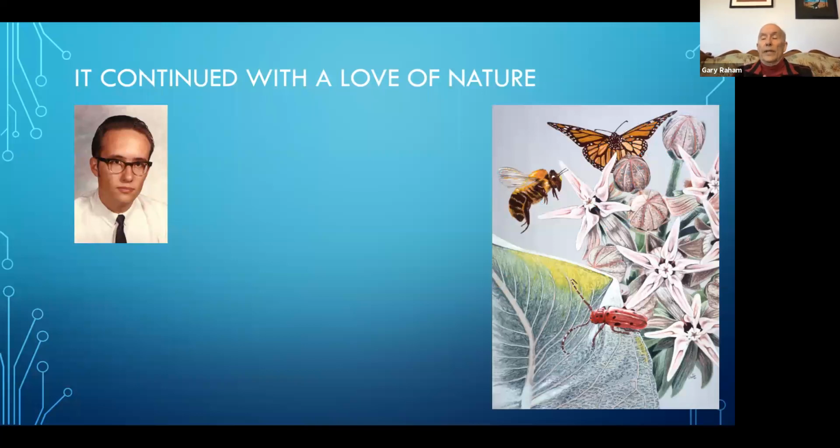My interest in nature goes a long way back. This particular illustration I call a milkweed universe. And it really illustrates the point that if you take the time just to sit down in nature in front of any plant, for example, pretty soon a wealth of creatures will come out and show themselves. And that's one of the fascinations of biology.